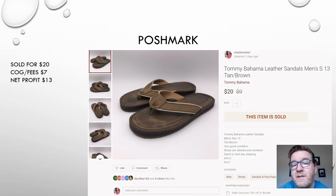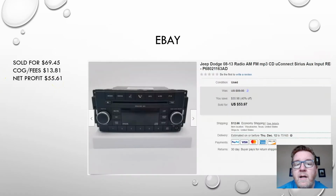Speaking of out of season, as we're in December, picked up these Tommy Bahama leather sandals. I picked these up at a thrift store, I think $2 or $3. And I was actually going to wear them, but they were kind of heavy, but they were in immaculate condition. They are my size 13. Ended up selling these on Poshmark for $20. Probably would go for a little bit more if it was summertime, but I did make a quick $13 on these, and that's okay.